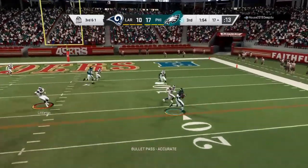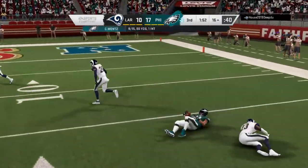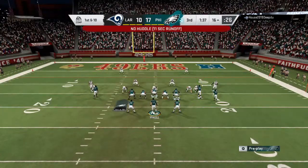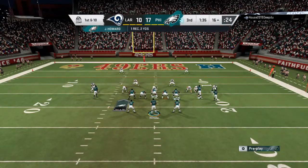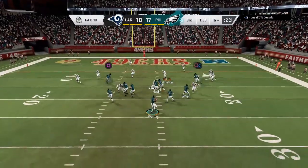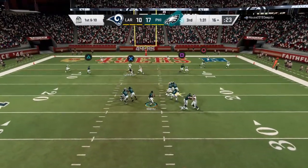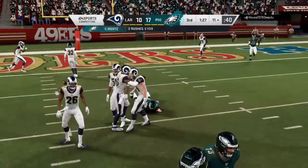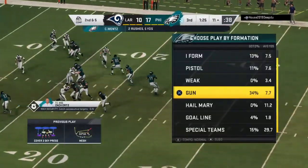To throw, it's Wentz. That's caught by Howard, and he picks up the first down yardage as he takes it down to the 16. Just a gain of a couple, but good enough to keep the drive rolling. Throwing is Wentz, and he'll slide down to avoid the tackle. He'll get 5 out of the scramble.